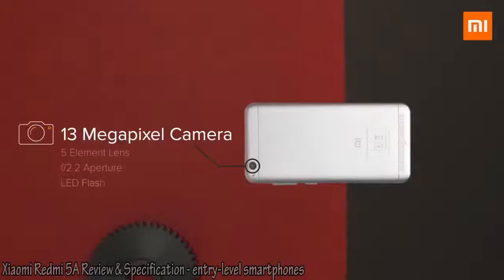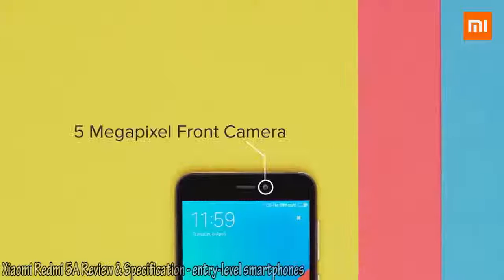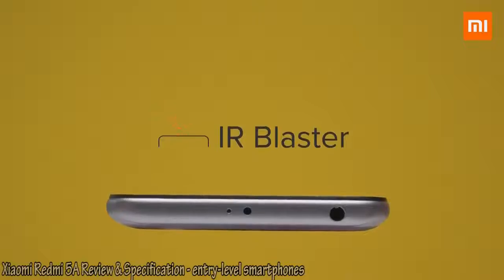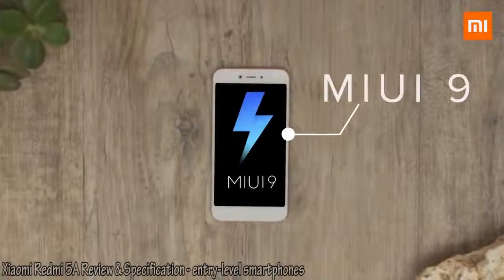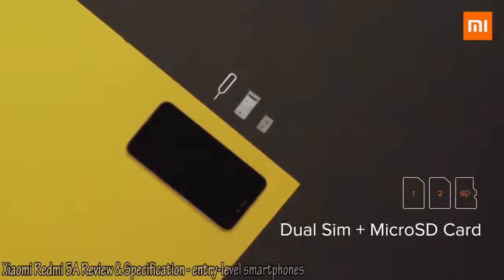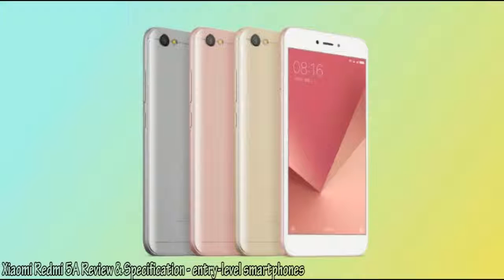MIUI 9 on the Redmi 5A was a bit of a hit and miss at times in my experience, as software can only be as good as the hardware components inside the smartphone. Animations were zippy. The themes looked tidier and there were no stutters in regular UI elements. The OnePlus-like widget drawer that was spotted on the Redmi Y1 was also absent here. The problems with the software though were more performance related.